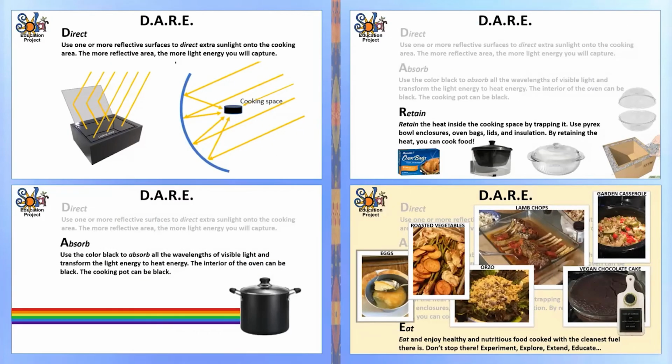The D in DARE is direct. Use one or more reflective surfaces to direct extra sunlight onto the cooking area. The more reflective area, the more light energy you will capture. The A in DARE is absorb. Use the color black to absorb all the wavelengths of visible light and transform the light energy to heat energy. The interior of the oven can be black. The cooking pot can be black.